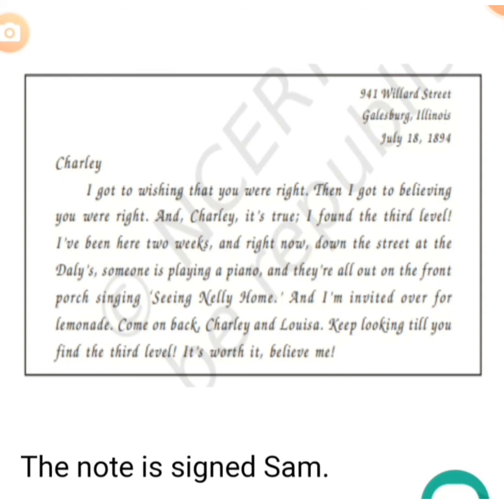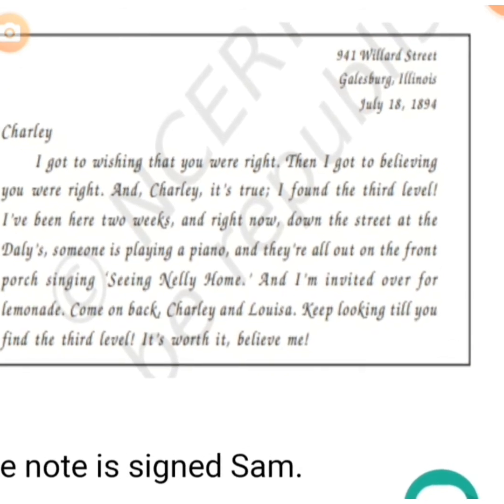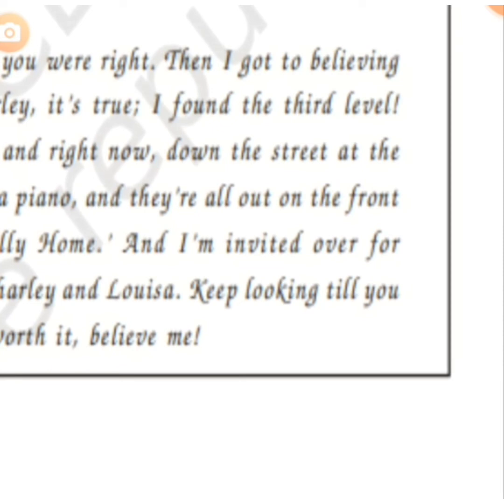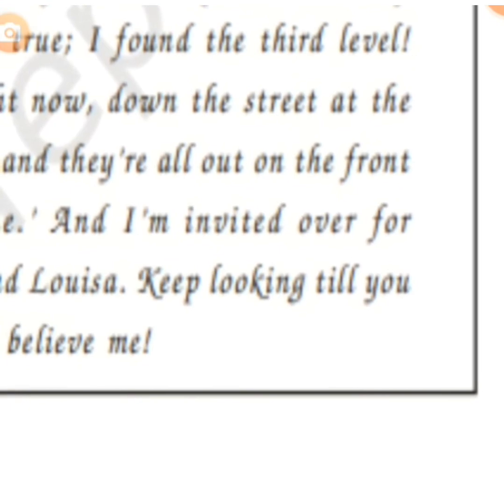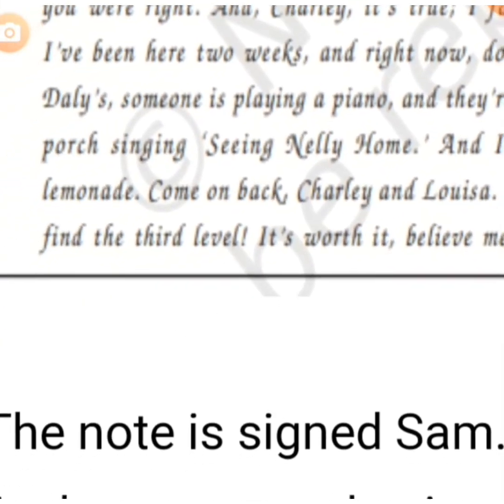But the paper inside was not blank. There was a letter in it which read with this address: 941 Willard Street, Galesburg, Illinois, July 1894. Addressed to Charlie.